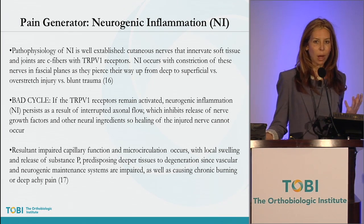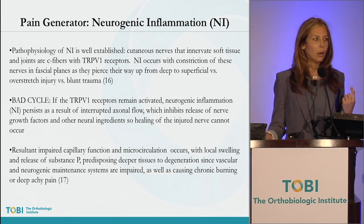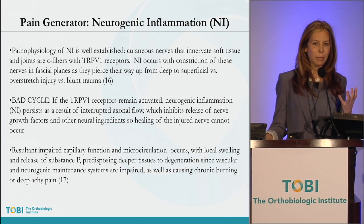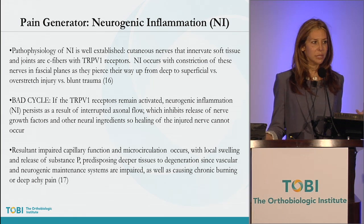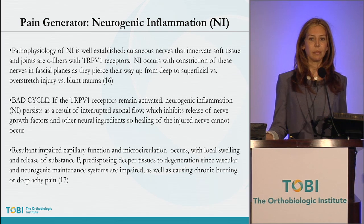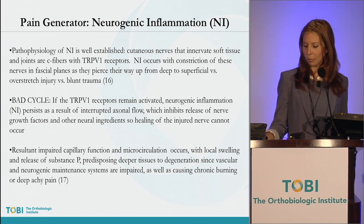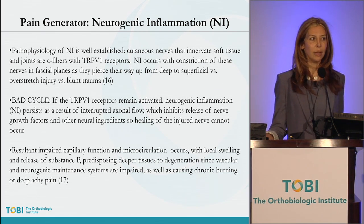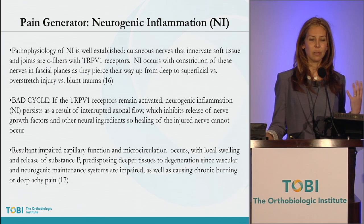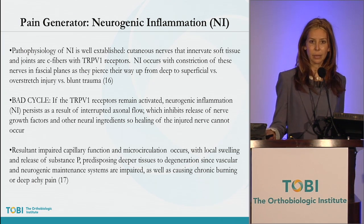Someone has something drop on their back or fall on their back or have a severe sprain or strain. These little nerves can become inflamed, and unless they're specifically treated, they can remain inflamed for years. Some people's bodies are more capable of healing them, so they don't need additional treatment. But other times, they'll go on, and what will start happening is the capillaries and the blood flow starts getting impeded, and then it sets the patients up to have degenerative processes in deeper areas.